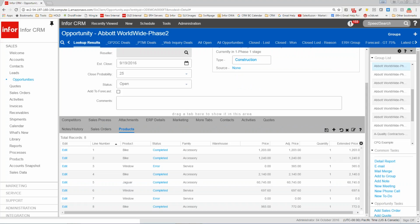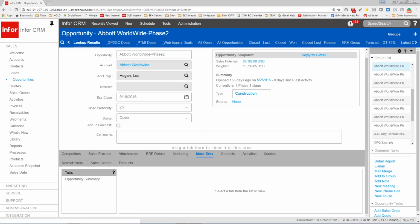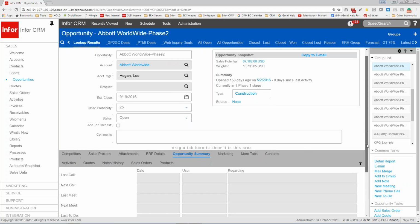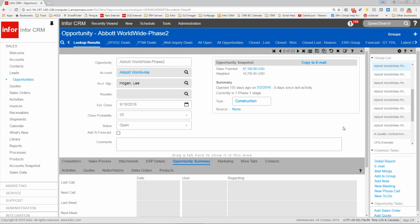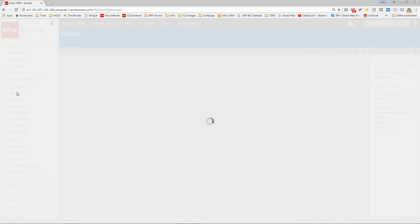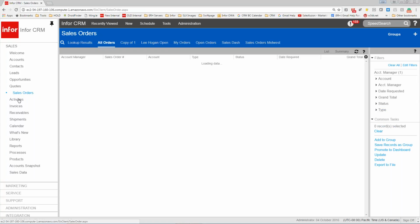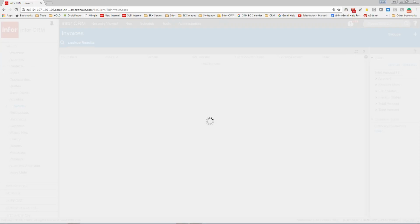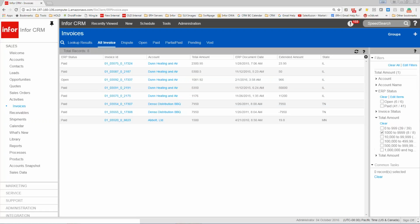From my More tabs here, I can actually, if I needed to, again, do the whole cleanup thing. If I wanted to see my opportunity summary, drag that up, and I use it all the time, I most certainly could have that available to me. But having access to my quotes and my sales orders, and of course all of my invoice items that would be coming out of ERP is key for us, and there's a lot of feature functionality that you get out of that.